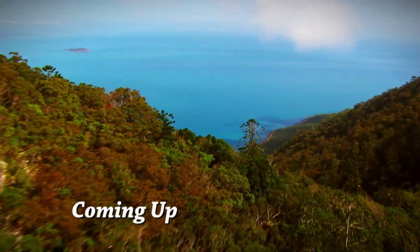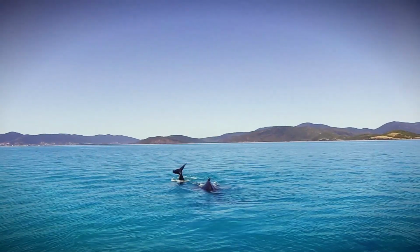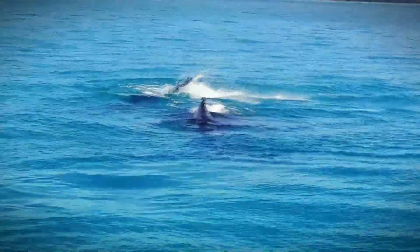Coming up, the rookies take to the sea. The whales are very curious, and have a surprise encounter. I've been close to whales before, but not that close.